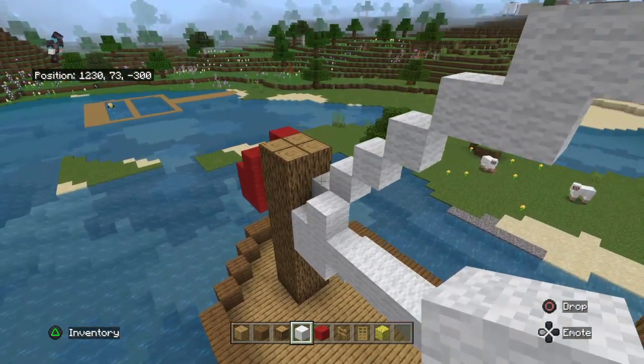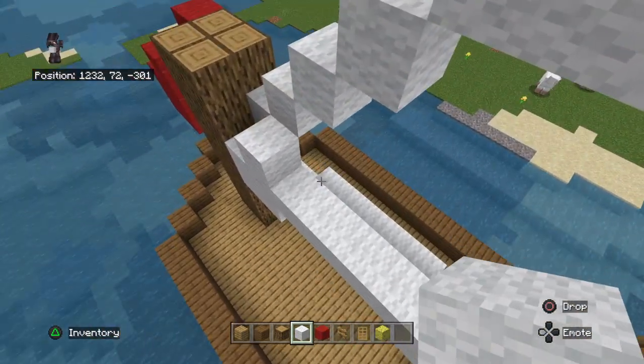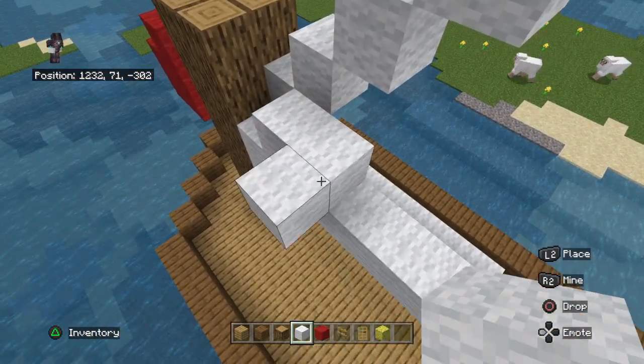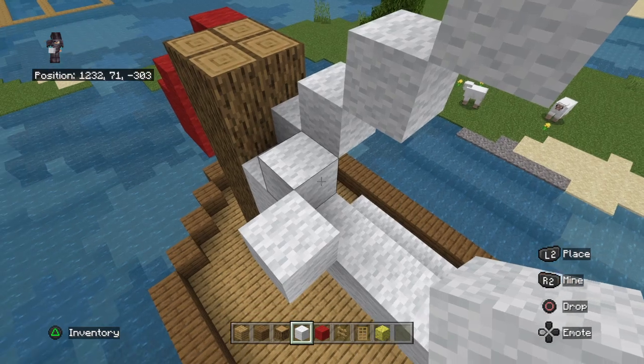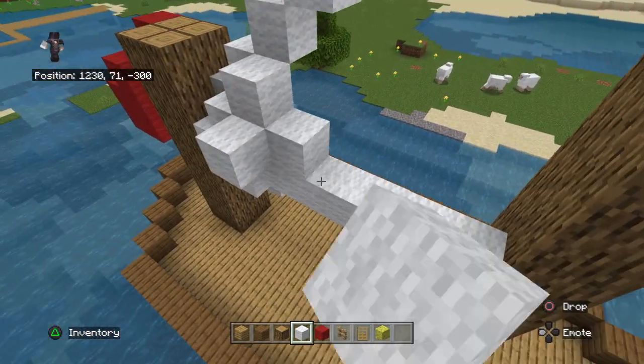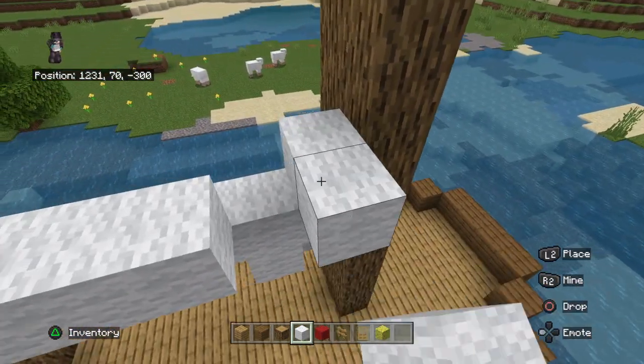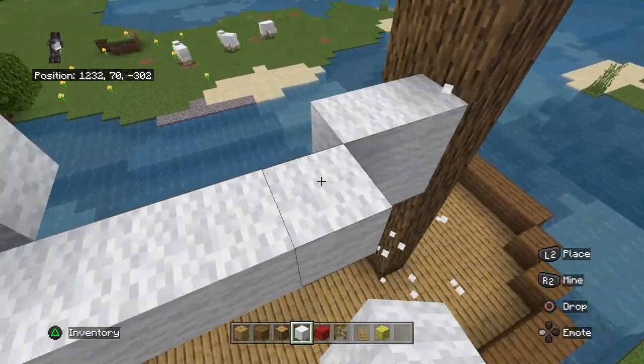I think Doodle is building a dock, if I'm correct. Yeah, I'm building my house. Oh, he's building his house on the sea. That is cool. Okay, right, so that's going to look really good by the end of this. Hopefully.